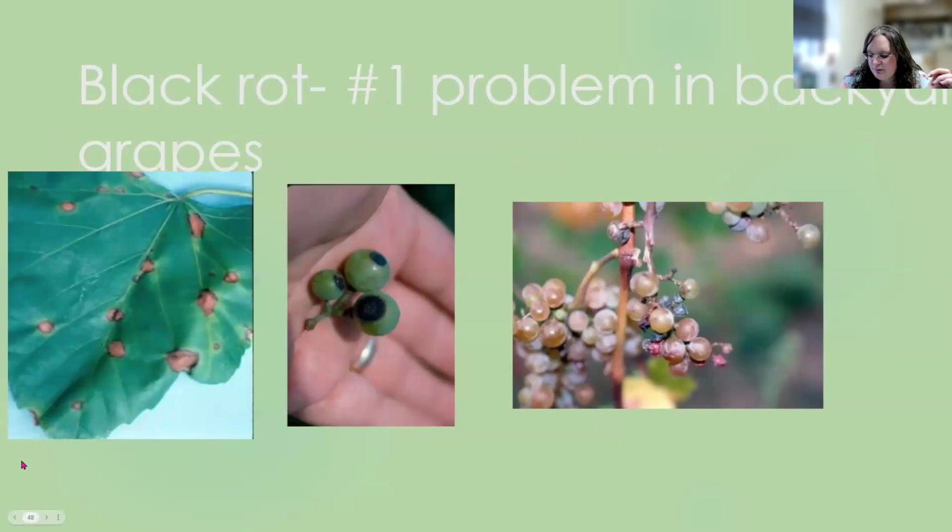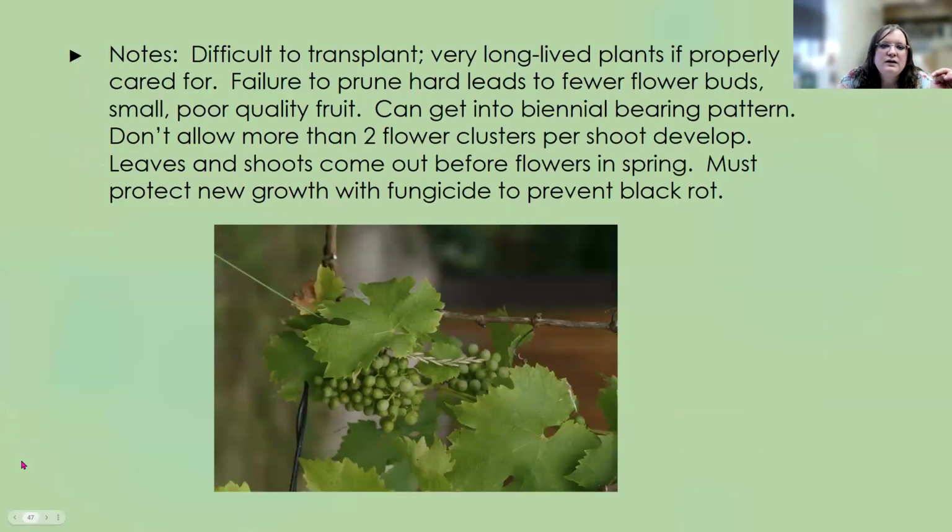They're difficult to transplant. So again, it's usually easier to take a brand new cutting, a vegetative cutting off of an old grape than actually try to dig up the roots of it.